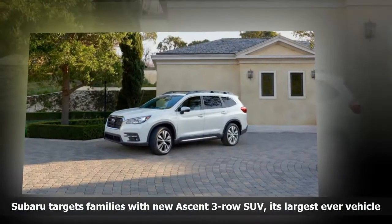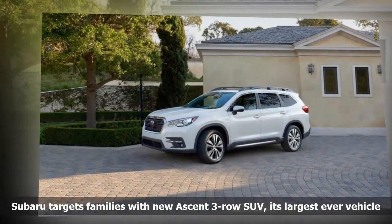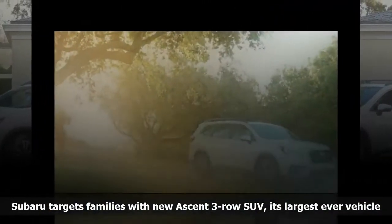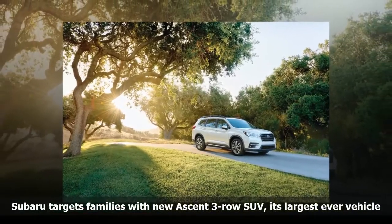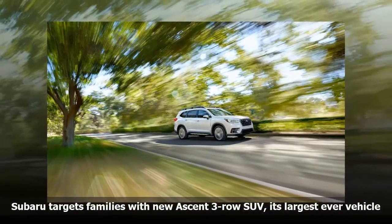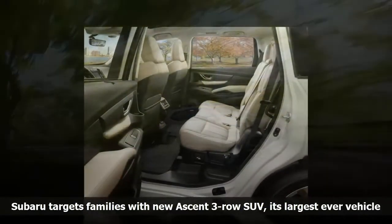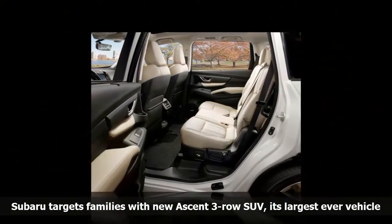For Subaru, the Ascent is a clear move to fill a gap they've often lost repeat customers to. Once a family outgrows the Outback or Forester, they have no other Subaru to turn to and must look elsewhere to get that 3rd row of seating. With the Subaru Ascent, the company hopes to keep those buyers inside a car with the Star Cluster logo on the hood. Just having the badge won't do it, though.